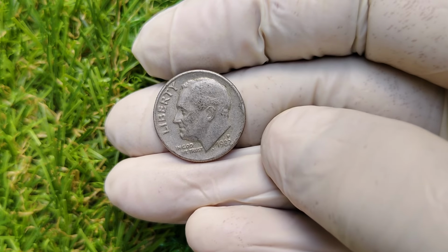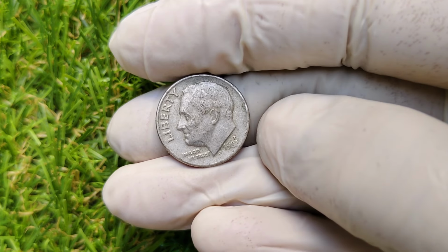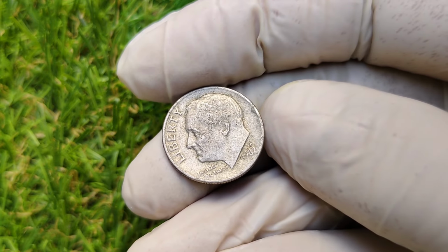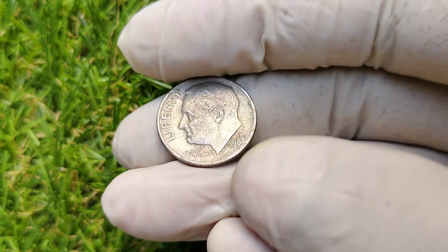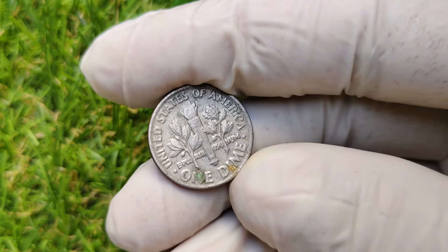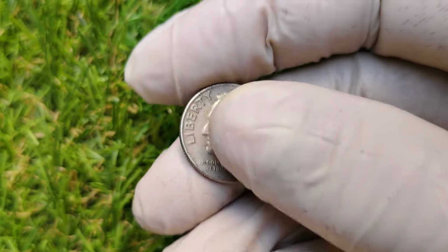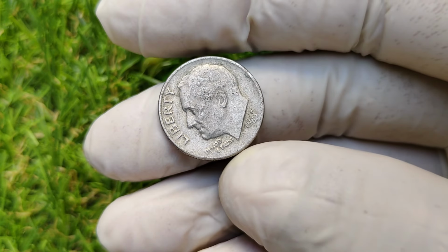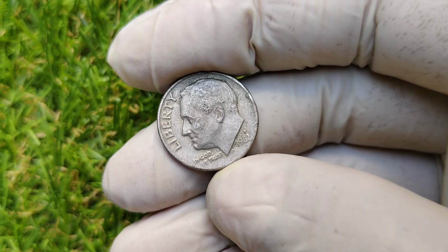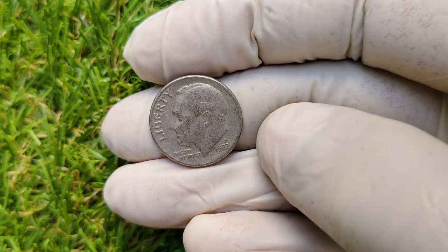In addition to traditional collecting, the 1982 dime has found a place in investment portfolios. Some investors view rare coins as a hedge against economic fluctuations, valuing their tangible nature and historical significance. Unlike stocks or bonds, a collectible coin has intrinsic artistic and historical value, providing a unique type of security. Coins like this dime are small, portable, and have the potential to appreciate over time, making them an attractive option for those looking to diversify their investments with something both beautiful and rare.